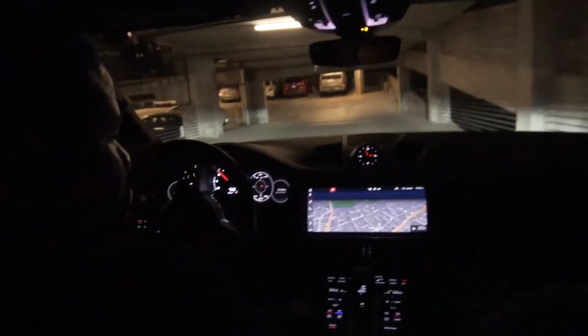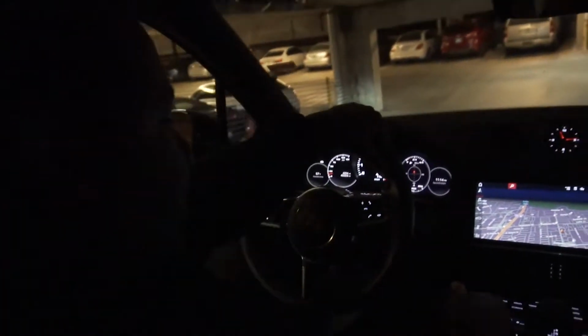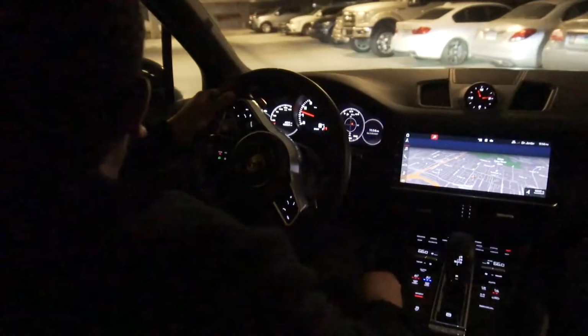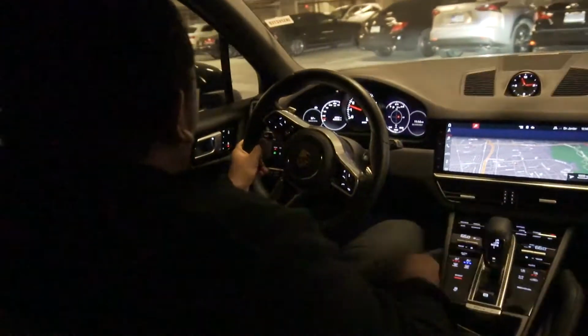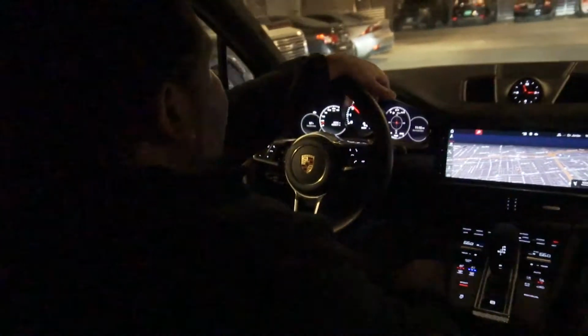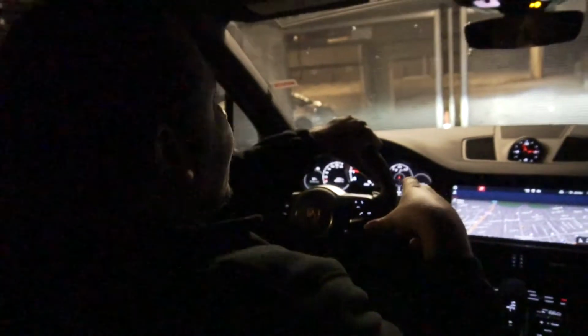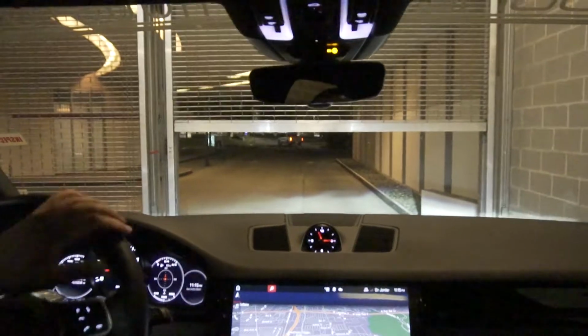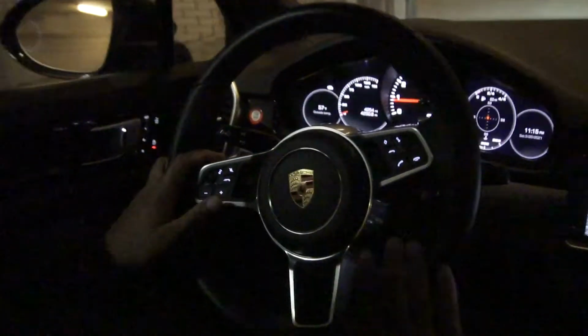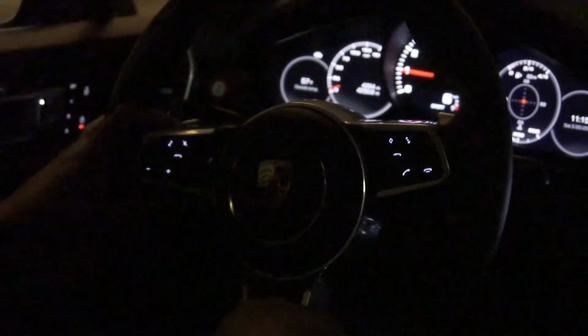Now, there's some things in here that you notice. You know, we got a grab handle here. We got the piano black trim, the sportier steering wheel that's kind of a Porsche trademark. Once we get into the Aviators, you'll be able to see the intention of the cars are distinctly different. Now, heated steering wheel, where's the button? Where is it? I don't see where the button is for the heated steering wheel. Boom, it's right here. It's hidden.